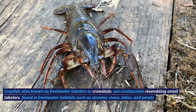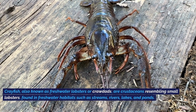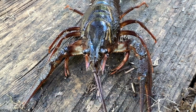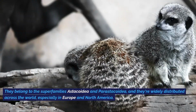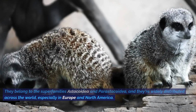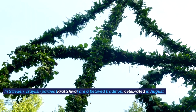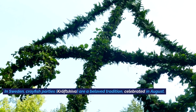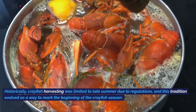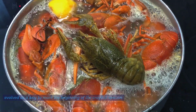Crayfish, also known as freshwater lobsters or crawdads, are crustaceans resembling small lobsters, found in freshwater habitats such as streams, rivers, lakes, and ponds. They belong to the superfamilies Astacoidea and Parastacoidea, and they're widely distributed across the world, especially in Europe and North America. In Sweden, crayfish parties, kräftskiva, are a beloved tradition, celebrated in August. Historically, crayfish harvesting was limited to late summer due to regulations, and this tradition evolved as a way to mark the beginning of the crayfish season.